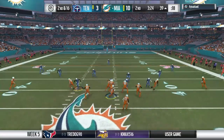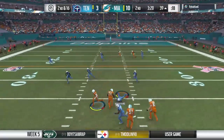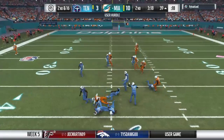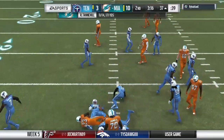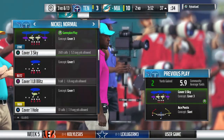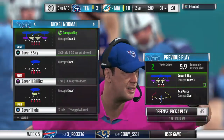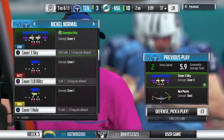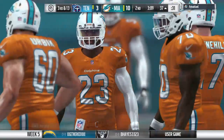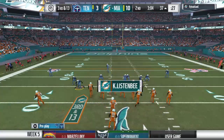Possible run anticipation here as the D-line sandwiches together. They dump off underneath to Ajayi. He displayed a nice little hurdle there, but not a whole lot of room on the back end as he's taken down. Everyone's got to be able to catch the football. Doesn't matter what position you play, but if you're on offense, be aware a ball may come your way. Completed pass on 2nd down. Now it's 3rd down as the defense looks for the stop.